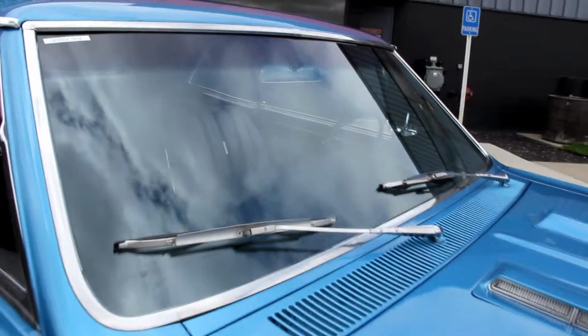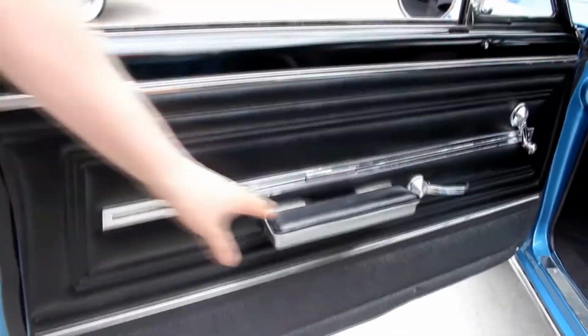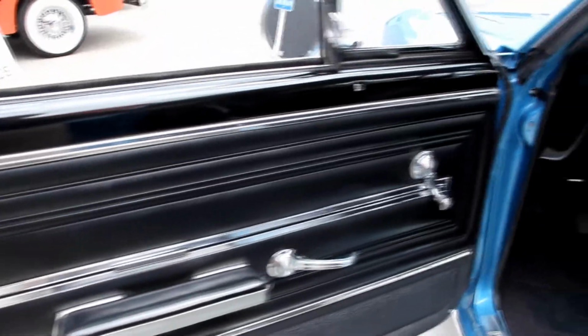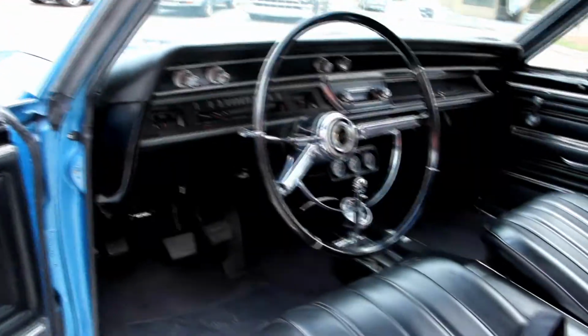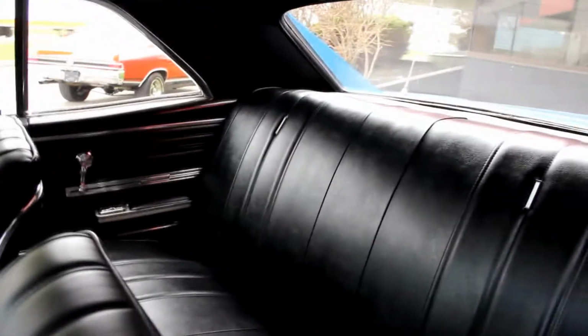Let's check out the interior on this baby. Good looking door panel here. Armrest is in nice shape. Vent window looks good. Beautiful steering wheel. The dash is sharp. The seats are in great shape. Brand new carpet it looks like. Back seats in great shape. We've got seat belts in the front. Headliner's gorgeous. Dome lights working. Of course, we got the console with that 4-speed shifter there. Aftermarket gauges there.